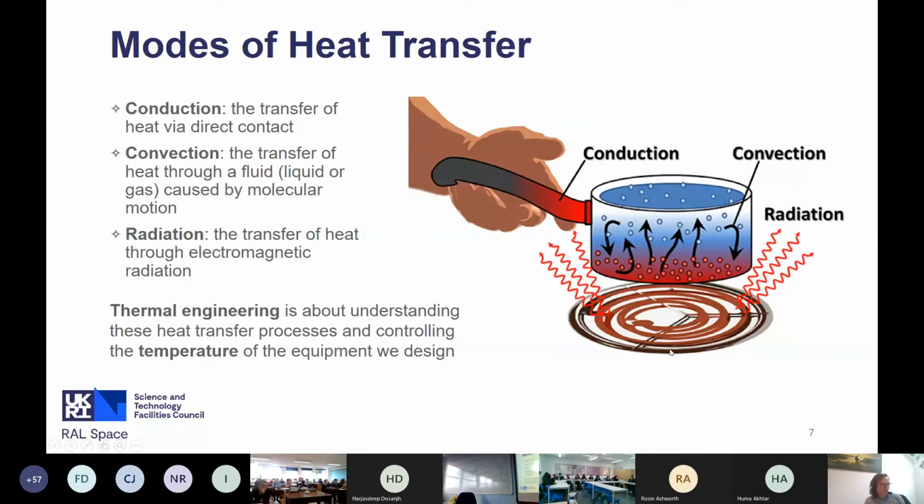So this picture here on the right is showing you the 3 modes of heat transfer, which you might have covered in your lessons at school, but if you haven't, don't worry. You've got 3 modes. You've got conduction, convection, and radiation. And conduction is the transfer of heat through a solid body. So you see this handle on the pan, the person is holding the handle, and further away from the pot is cooler and closer towards the pot is warmer. So as they're holding the handle, they might choose to hold it further away. And that's because heat is conducting through the handle.